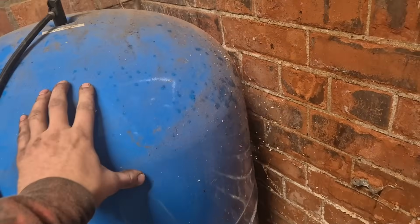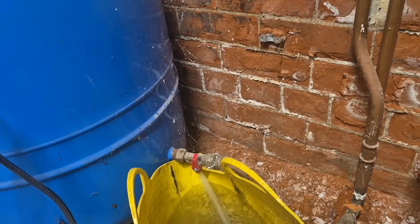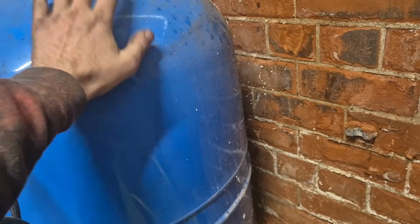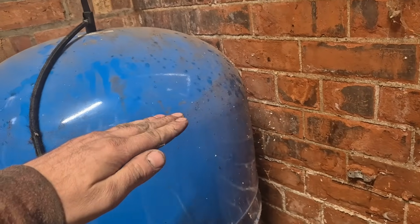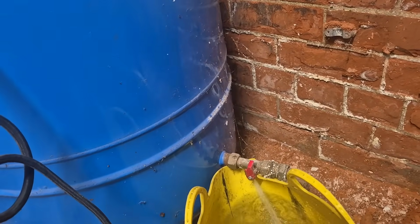See what this is, an expansion vessel. This should be full of air, so as the system heats up, that takes the expansion. Because this is full of water, and water doesn't expand, that's why I think it's going out on the pressure fault. It may be a secondary issue on this yet.